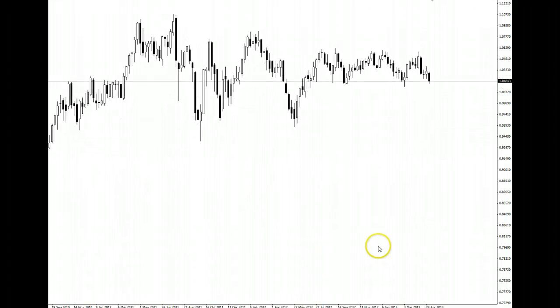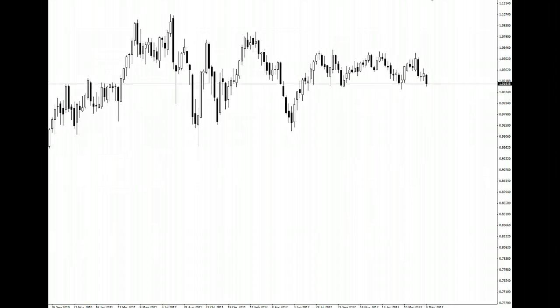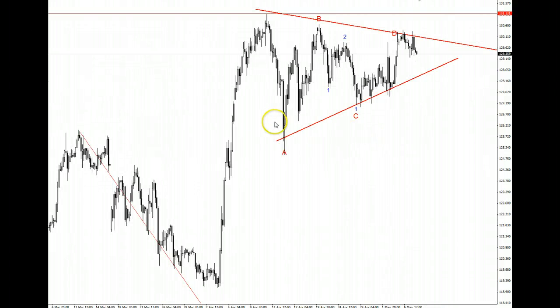Let's look at the Euro. Actually, let's look at the Euro Yen. It's one of our fresh positions that we just opened a little while ago, and I've been watching this triangle develop for the last few weeks in here.